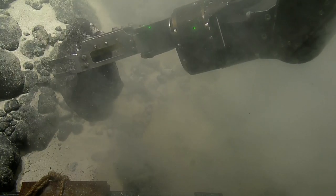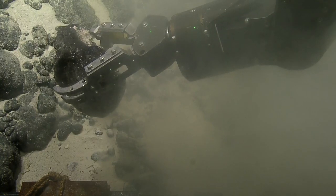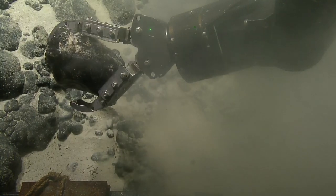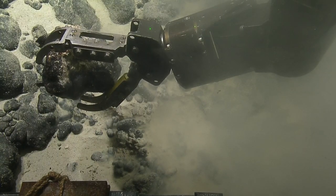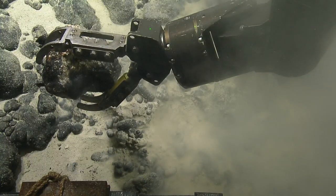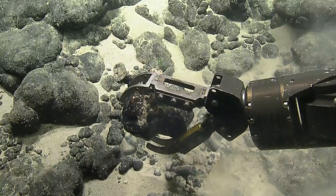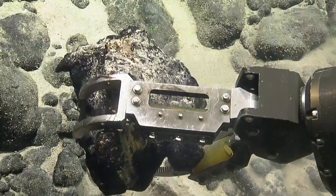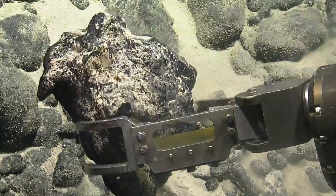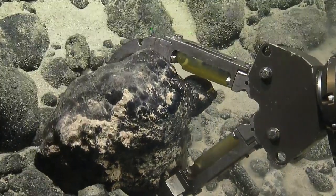Wait, can you rotate it? Sure thing. Some oxidation, yeah, on one of those sides. Maybe that part could be broken off. Some iron oxidation, red splotches. Very nice. Yeah, it's a nice rock.